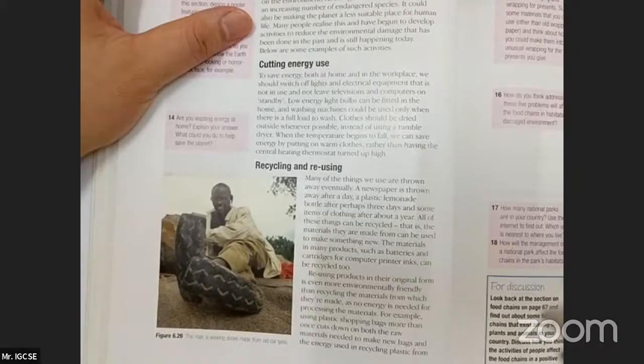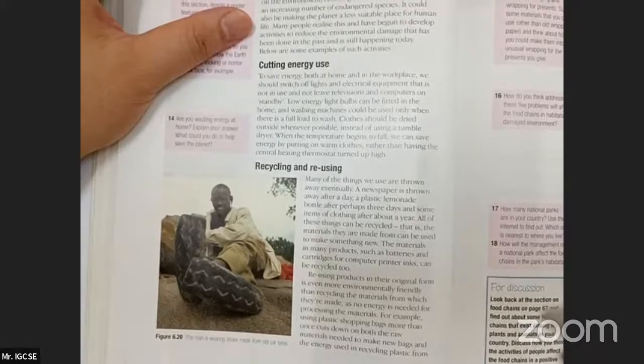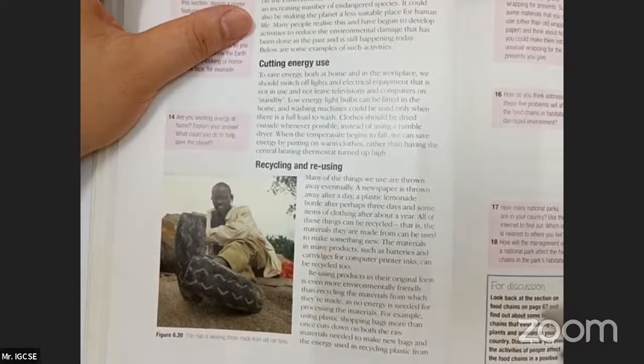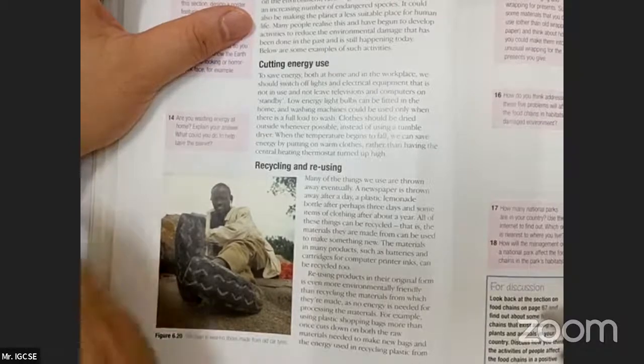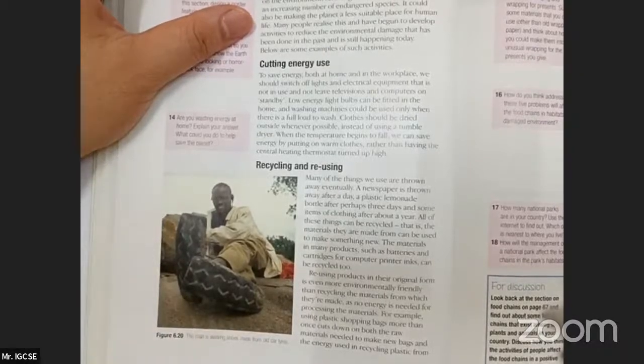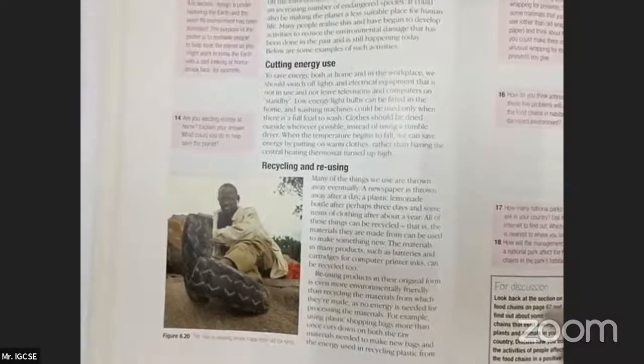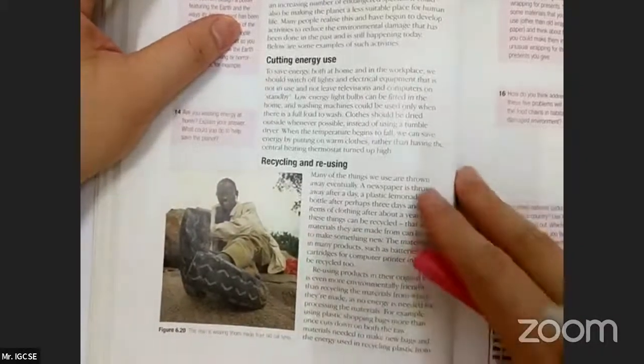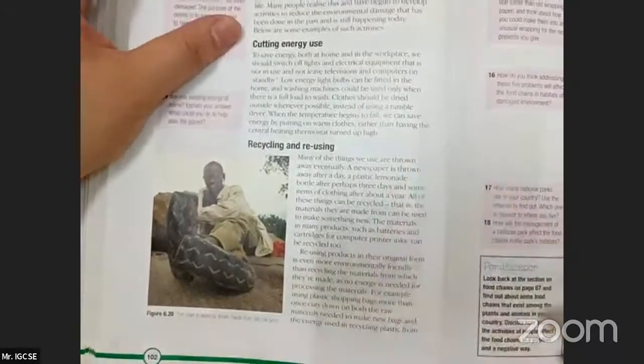Reusing products in their original form is even more environmentally friendly than recycling the material from which they are made, as no energy is needed for processing the material, which means that you just use the water bottles, okay, again and again and again. Okay, it's not about recycling. Recycling is that you change it, you melt the plastic and change it to other things.